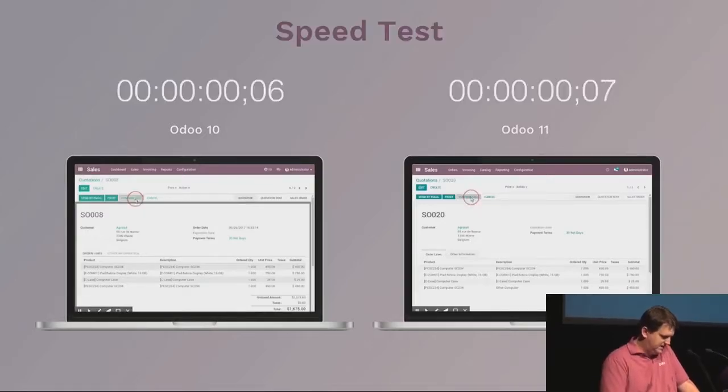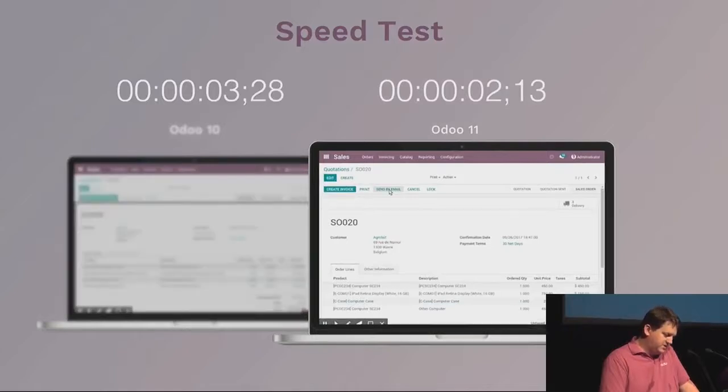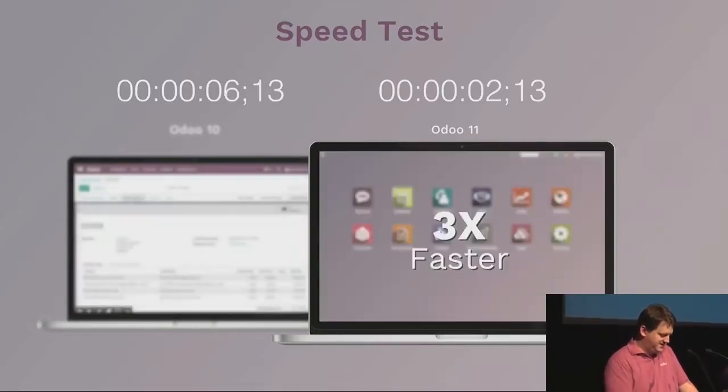Here it is. So they will click. Both are computing. Okay, the right one is done. And Odoo 10 is still computing. Still computing. Still computing. Still computing. And that's it.